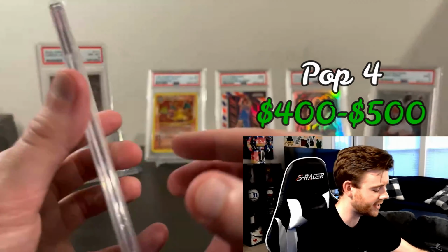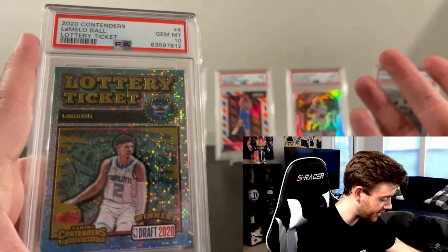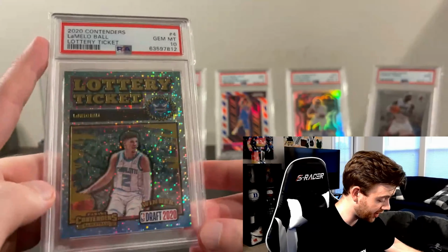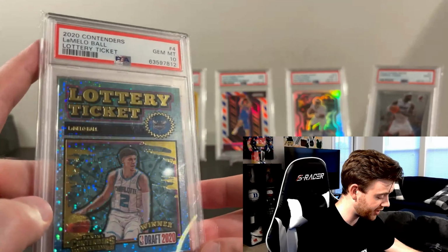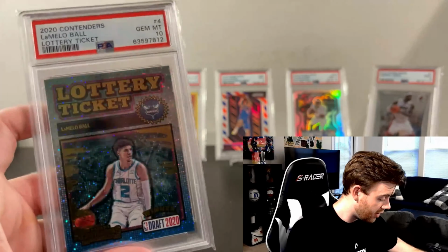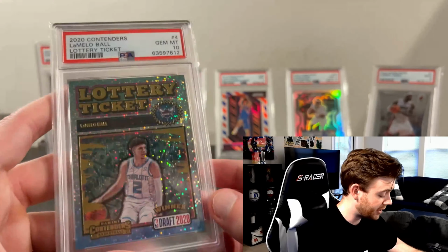I think the guy wants like $700 on eBay. So I think this is probably worth $400, $500, kind of in that range. It's going to be hard to say until someone actually sells it. I think this card could certainly go up if LaMelo has a great season. Just a really cool looking design here. The holo really pops, especially on this card.